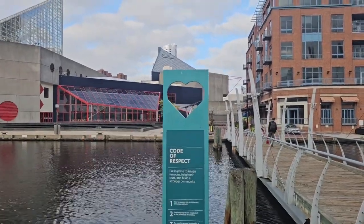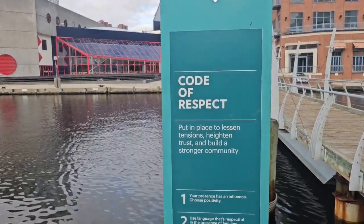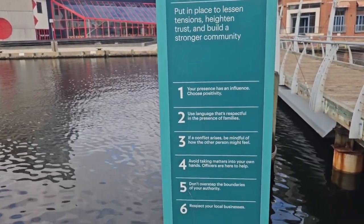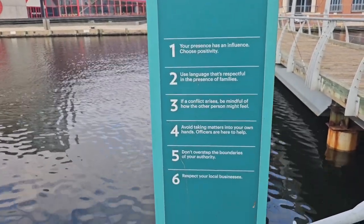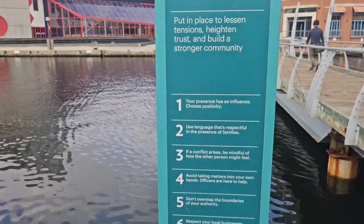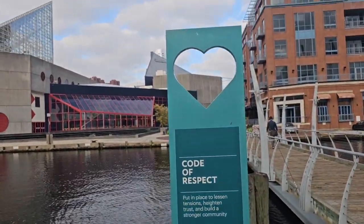Found a cute little heart, had to check it out. It's a whole code of respect. Look, Mom, we found a weeping willow.